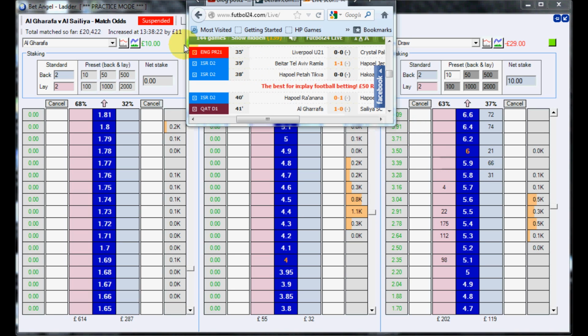Sometimes that happens. They seem to suspend the market for other reasons apart from it being a goal. You know, maybe someone's got injured or lying on the field injured and needs medical treatment, or something along those lines. You never know, but there does seem to be other reasons why the market just gets suspended sometimes. I'm going to just stop the recording momentarily because this could be going on for a while.